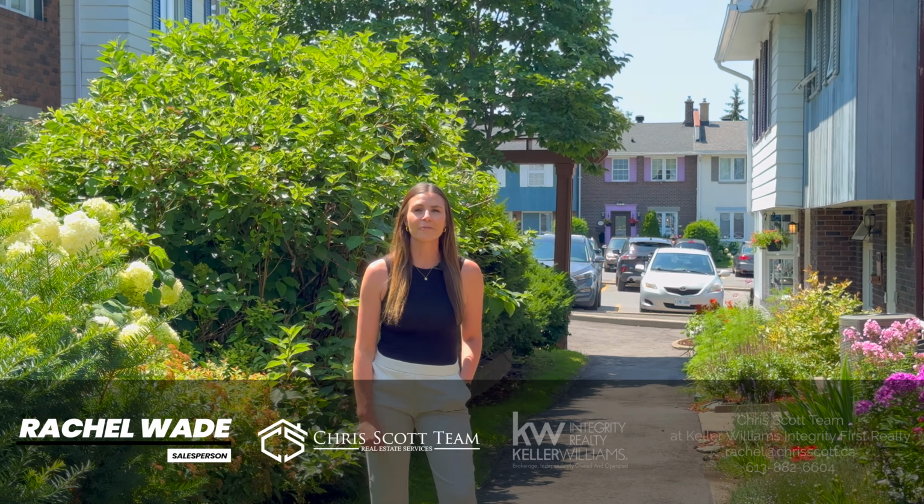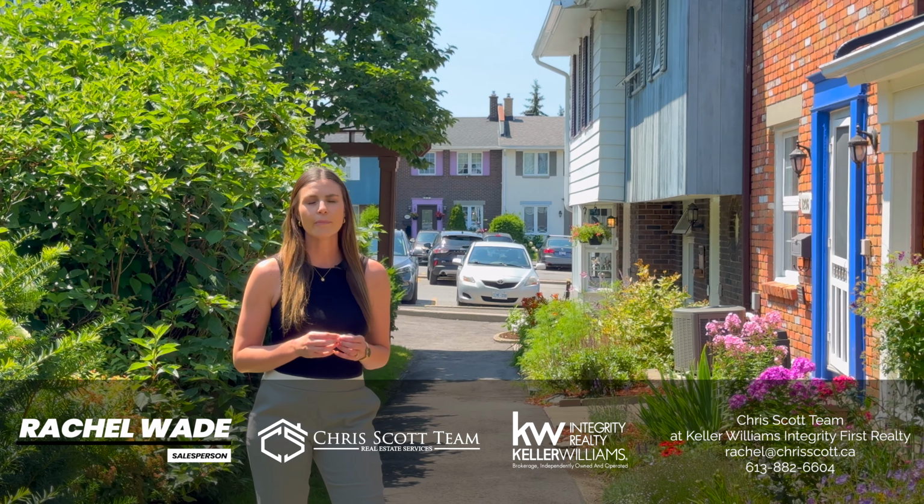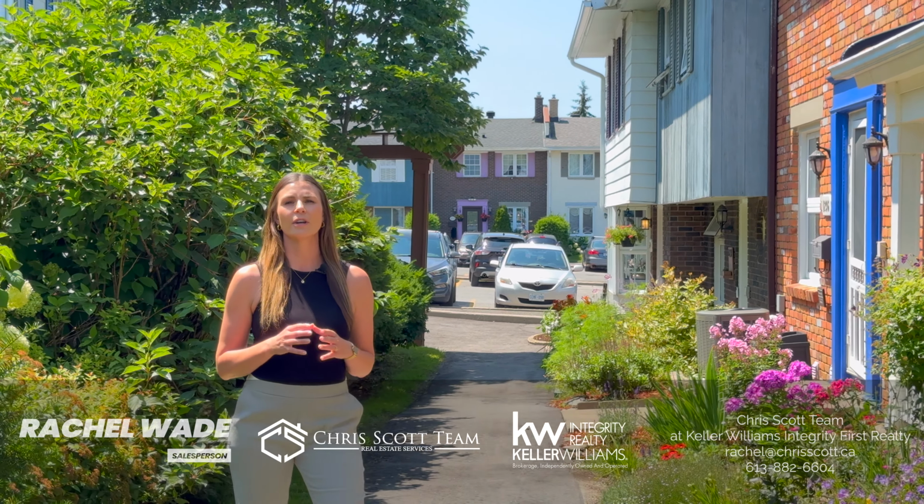Everyone. Today we are in Redwood Park to take a look at the end unit townhouse located at the end of this beautiful pathway. The great thing about these freehold townhomes is that they offer a low maintenance option with a low monthly association fee that covers the cost of snow removal and lawn maintenance.